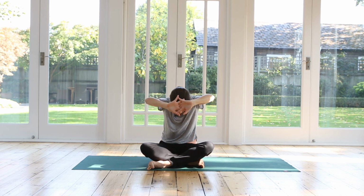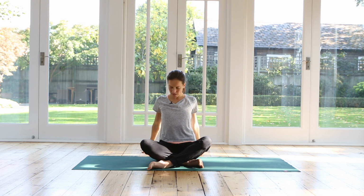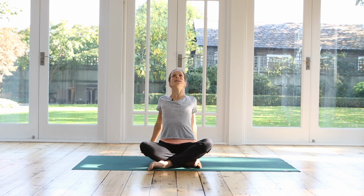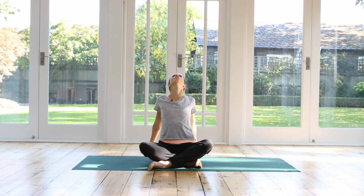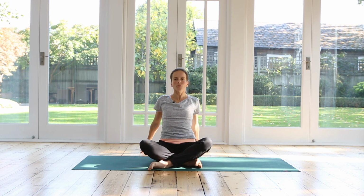Bring yourself back to the center. Burst the arms open. Bring the fingertips behind you. And again, lift up the chest. Gently look up. Take care of your neck, so don't let your head hang all the way back. Keep the back of the neck nice and long. Bring yourself to the center.